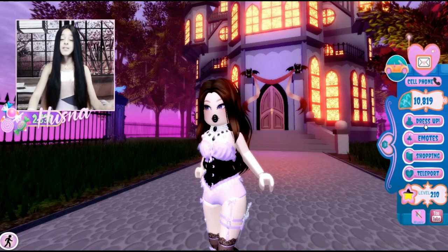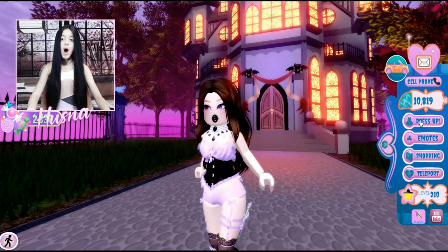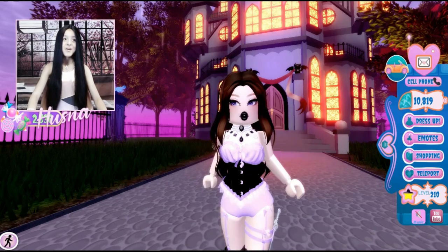Next is the hat. Should I do the sleeves? No way! I have to reset my character now.